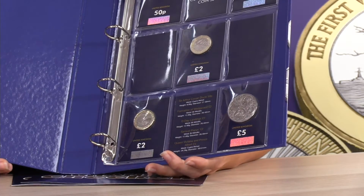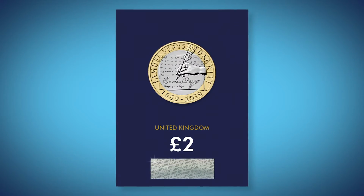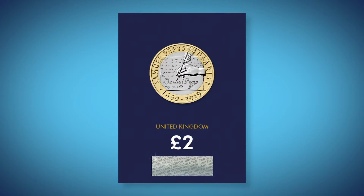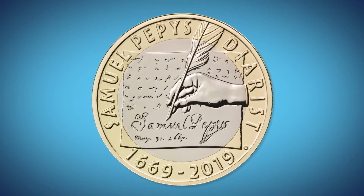And then the last £2 coin that we've got here in this collection is actually the Samuel Pepys last diary entry £2. And this is marking the 350th anniversary since his very last diary entry. So a really special coin, I think, because Samuel Pepys was able to capture some really important moments in Britain's history, such as the Great Fire of London, the Plague, and we have accounts of that. So because of him, really, I think it's really important that he has been commemorated on a coin.